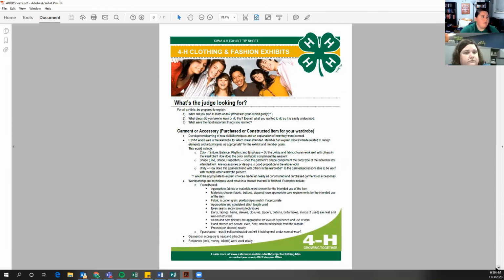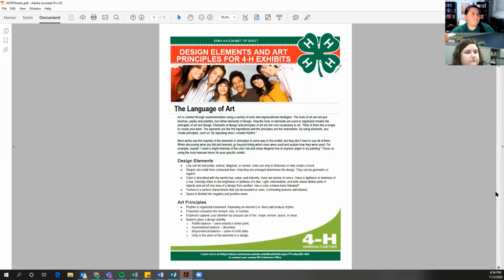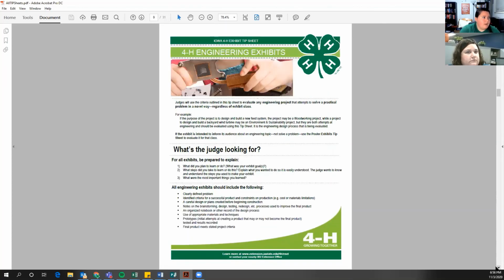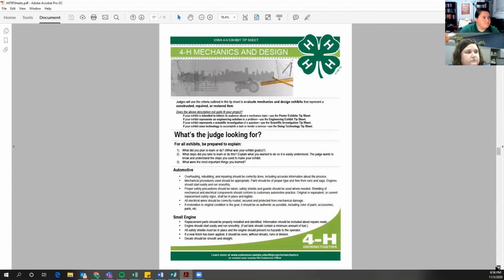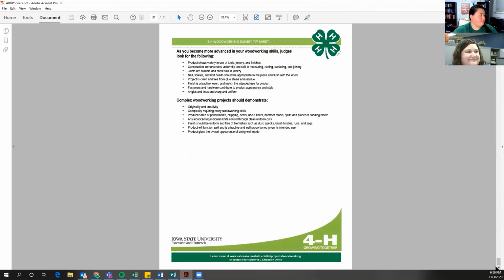So we're going to link this as well. It is also on the website for you to look through. And if you have any questions about these, it's also a great place to get started in a project area if you don't know exactly what you want to do. You can go through just about any project out there for a tip sheet.